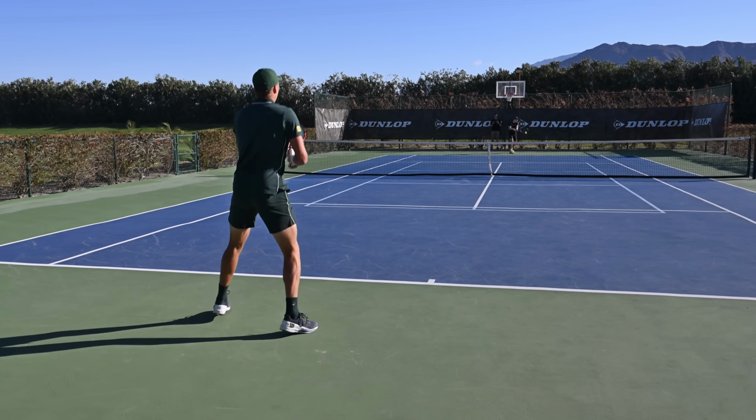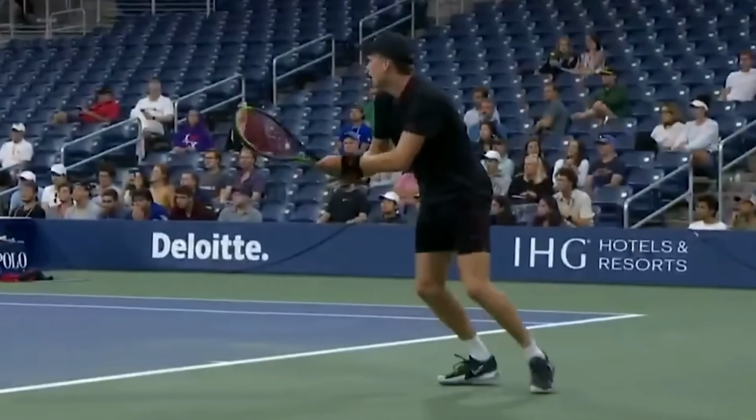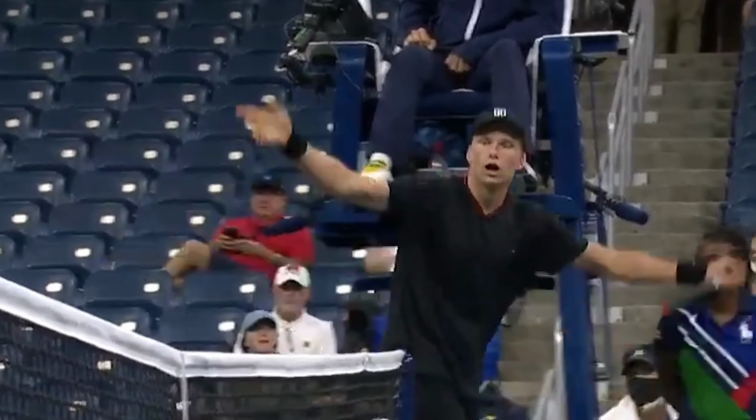So guys, I hope you enjoyed. Jenson's definitely got one of the most interesting backhand techniques out there, but he makes it work, and that's what tennis is about. Everyone having a different style and a different way of playing the game, but fundamentally being able to win out there on the court at the highest level is what makes these pro guys so good at what they do.